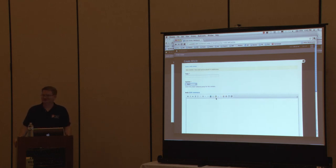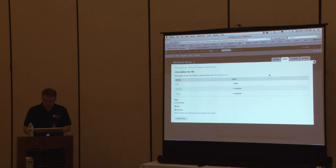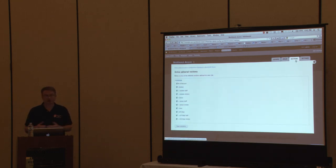Sometimes we're on budgets that other people determine, so that feature's a patch. It's sitting in the queue waiting for people to review it. So that's, again, Workbench Access. Again, you set up your sections. You can set them up however you want.